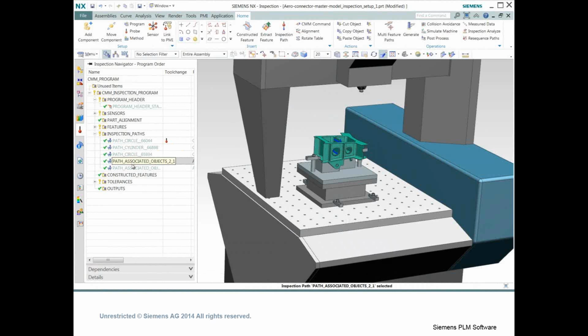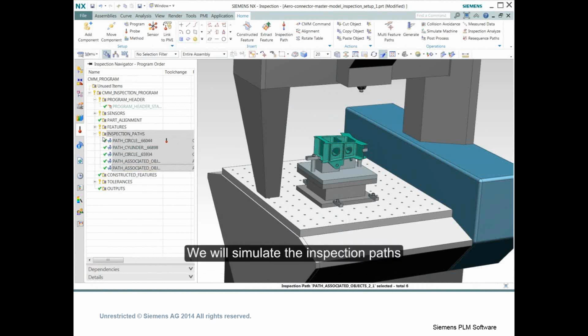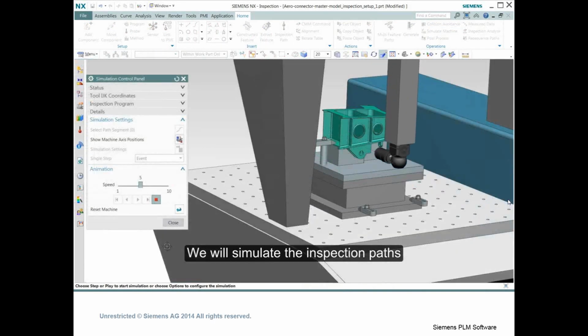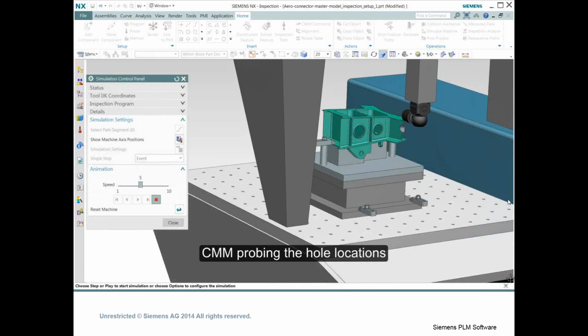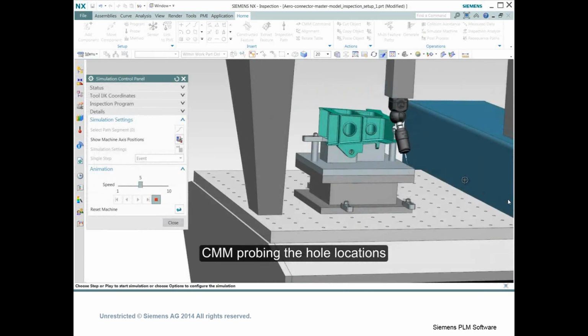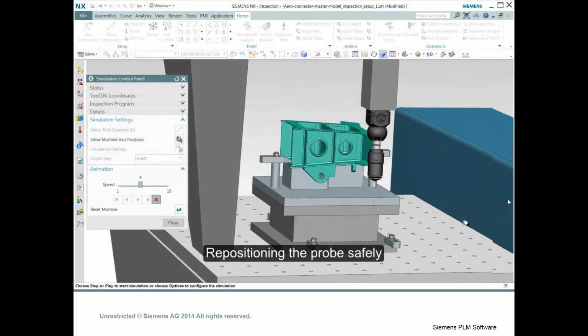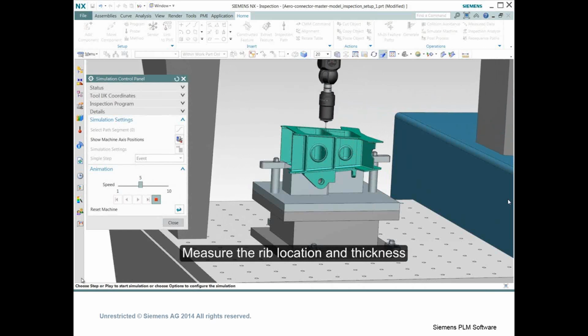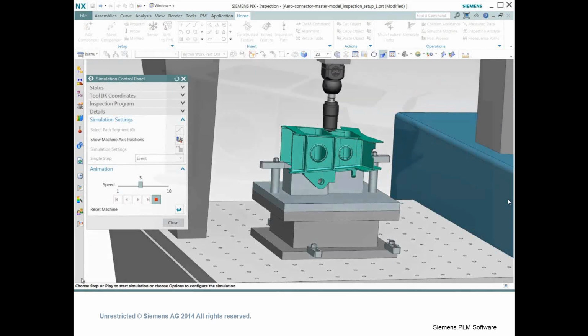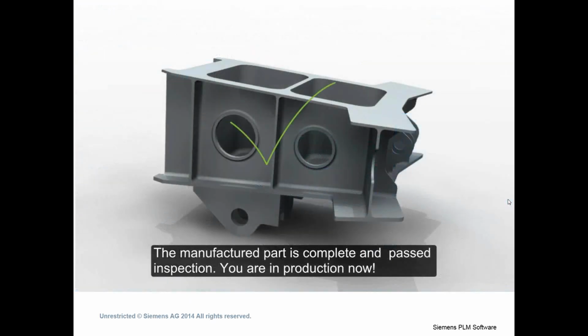Any modifications made, we'll now go back and simulate what is happening on the shop floor inside of NX CMM. So here we'll see the inspection paths come down, do the locations for our holes on the side of our part, and then we'll be probing our rib and pocket locations. Again, you can see safe repositioning of the probe to measure the rib locations and thickness. The manufactured part is now completed, past inspection.